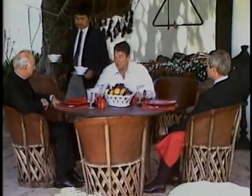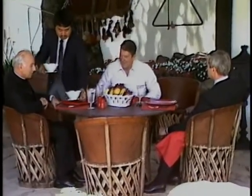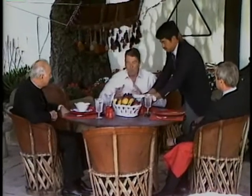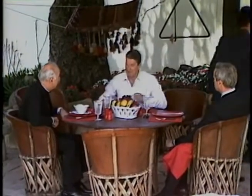It's an adobe covered with plaster. It was built a hundred years ago, 1872, 110 years ago. Time of the mission, in a certain way. The old Spanish style. In fact, the adobe bricks were made right here on this property. And it was an original Spanish land grant.